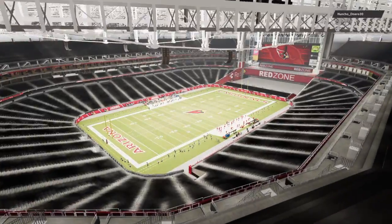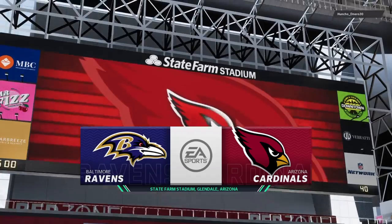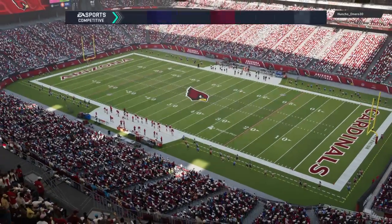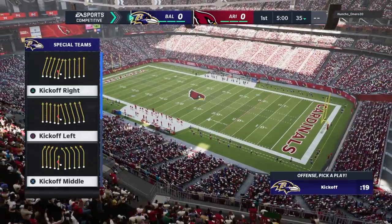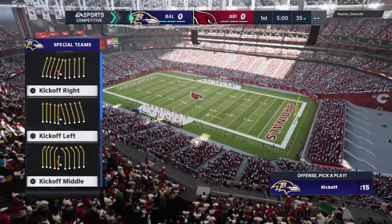EA Sports coverage of the NFL has us at newly named State Farm Stadium in Glendale, Arizona. So this was the scene a moment ago. The Cardinals emerging from their tunnel, and we are ready for football as the Cards get set to match up with the Baltimore Ravens.